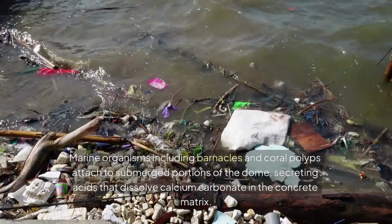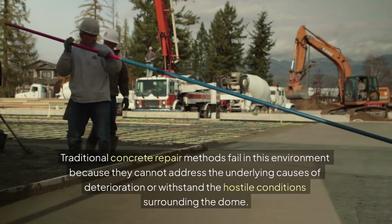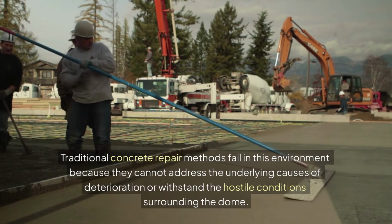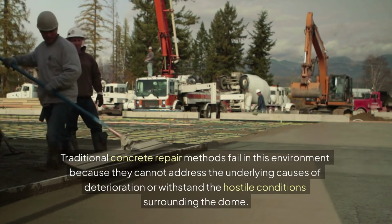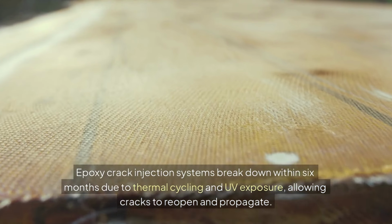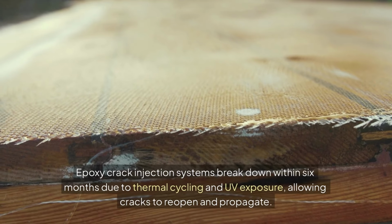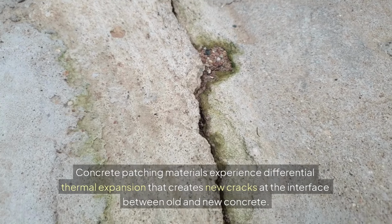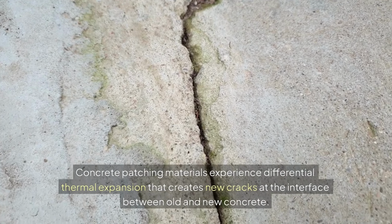Traditional concrete repair methods fail in this environment because they cannot address the underlying causes of deterioration or withstand the hostile conditions surrounding the dome. Epoxy crack injection systems break down within 6 months due to thermal cycling and UV exposure, allowing cracks to reopen and propagate. Concrete patching materials experience differential thermal expansion that creates new cracks at the interface between old and new concrete.